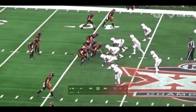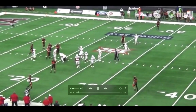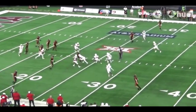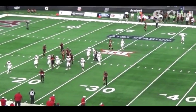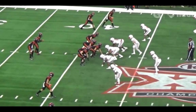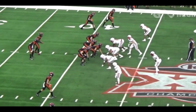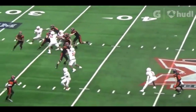I do love that play because I do love to see some physicality. I love how he is assertive here, sees the play, can finish. Very good in zone coverage. Very good in zone. Very good at spatial awareness as he's feeling out passing concepts. So again, this guy is a big-time SEC Big 12 linebacker.